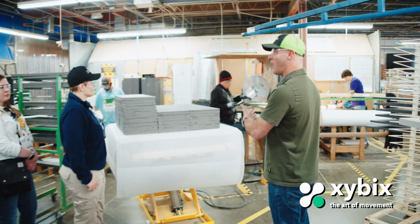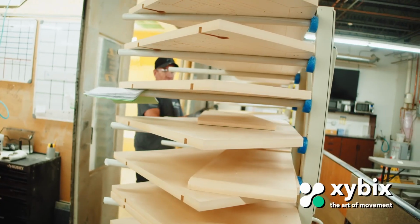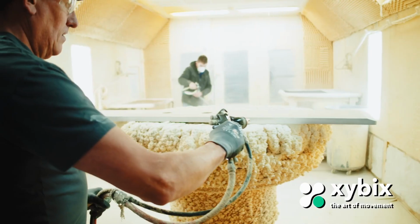Rolling through here, I'm going to show you kind of where the surfaces come out at. As you can see, the surfaces are getting put on these racks after they get a light coat of glue on them. The glue has to set up for a certain amount of time.